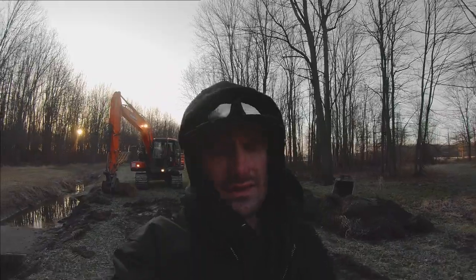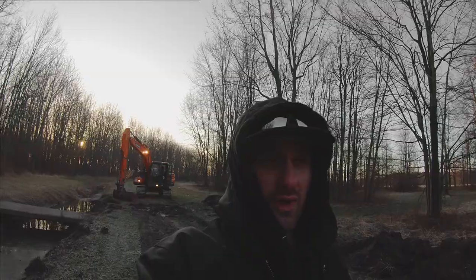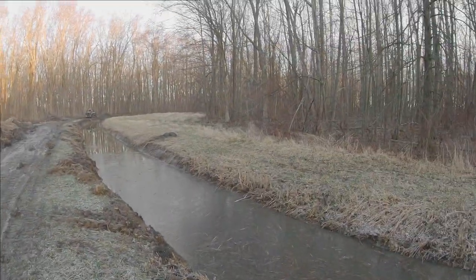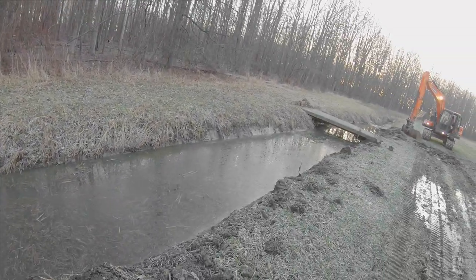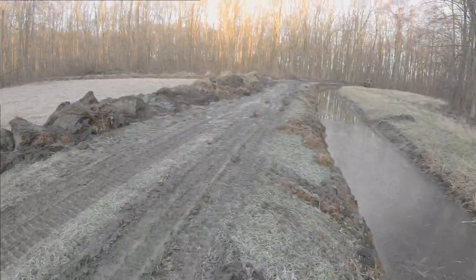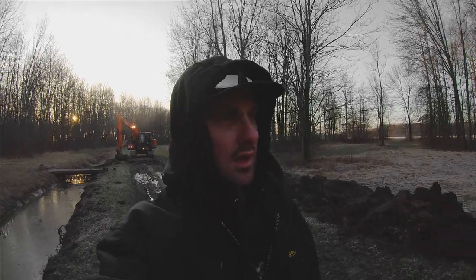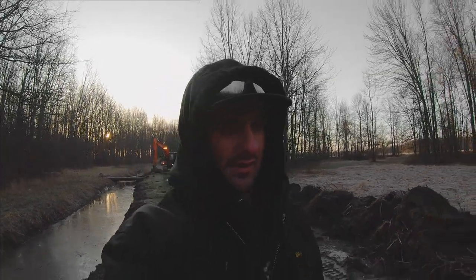So now that we are in daylight again, let's go take a look at what we accomplished last night. Because to be honest, it was so freaking dark, I couldn't hardly see what I was doing. So first thing, there's our ditch. You can see we have taken a lot of muck out. So it's looking much better. There's our muck piles. So yeah, that ditch was full. I bet it's been at least 15 to 20 years before someone's been back here cleaning. So that's the main ditch.